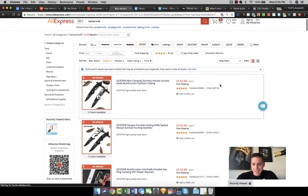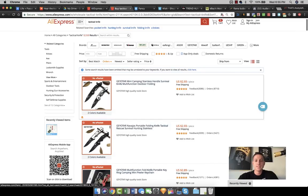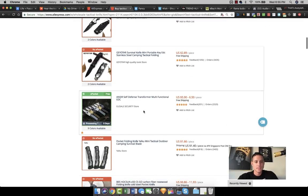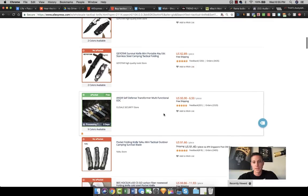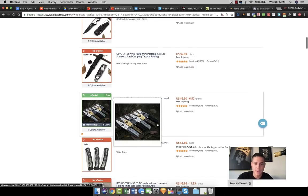So we see tactical knives. There's 3,000, 2,000. Another one that I would definitely look into, except there's a big red flag here that they don't do e-packet shipping, at least these top ones. So this one does, but again, it's about double the price. But they do have free e-packet shipping.